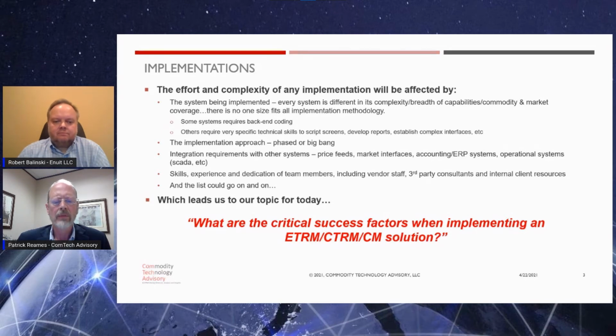I also know that from our previous conversations, you've mentioned training as being a key and critical factor to the ongoing success of any system, not only in the implementation itself, but in production use. What's Enuit's approach on training, and what are your recommendations?